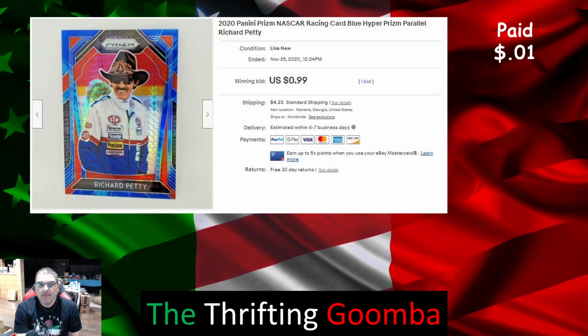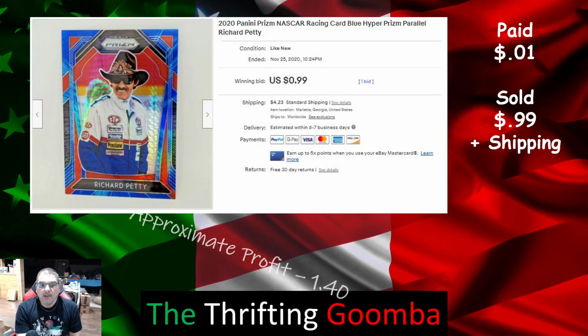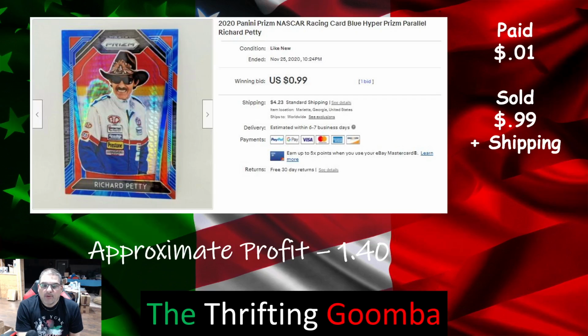I put it down as I paid a penny for it. With all the cards I got, I believe I paid $20 for the box. I got over 20 cards that I'm trying to sell, so I just put a penny. It did sell. I was auctioning them, and I am switching that up, but it was 99 cents plus shipping. Approximate profit $1.40.